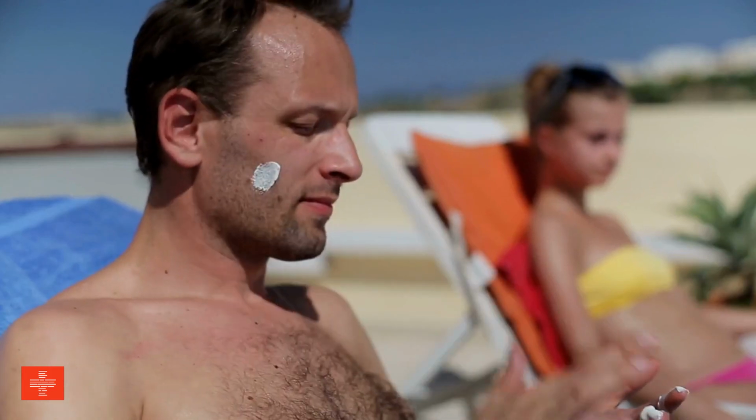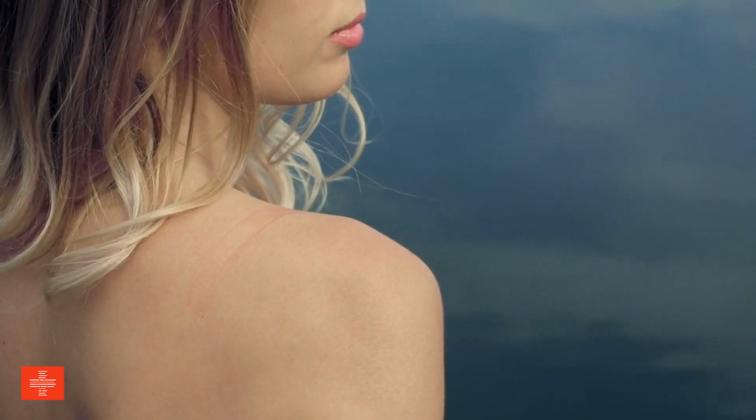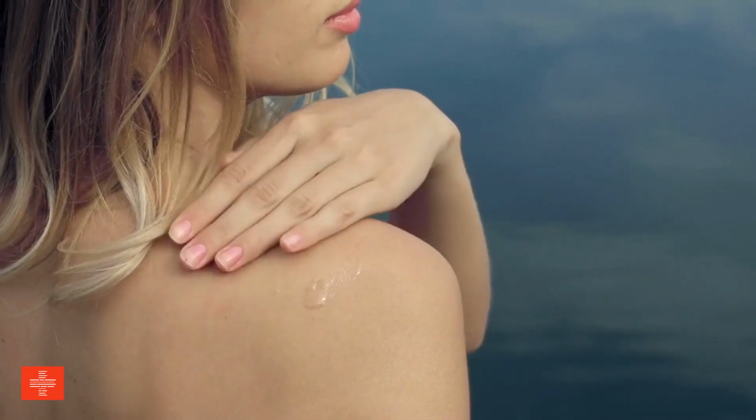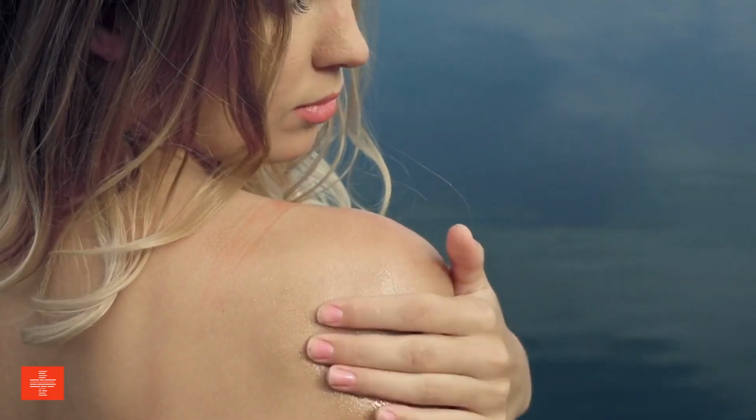Let's explore some natural methods to treat suntan and uphold skin health. Sun exposure can often lead to tanning and skin damage, but with these simple remedies, you can nurture your skin back to its natural glow.